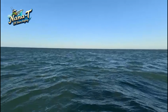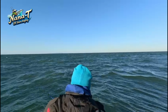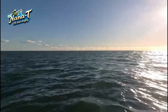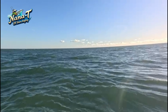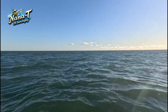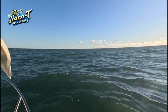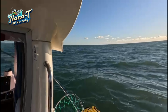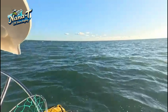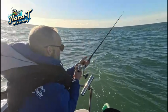As you can see, we're miles offshore. In the distance there we've got the island, the Isle of Wight. And over here, I don't think you can see it from here, but we've got the wind farm off of Brighton. Come on, Pete, let's get a fish out.